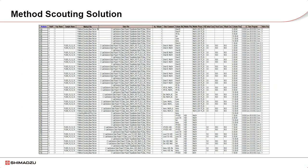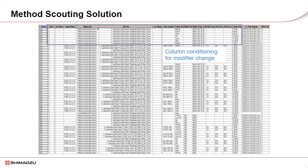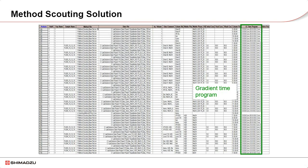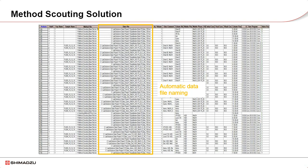By specifying just those few parameters in the user interface, a batch table is automatically created that prepares the columns and takes care of any equilibration necessary between runs, allows for an individual base method file with detector parameters to be used for all of the methods that are created, creates the gradient time program as specified by the user in the graphical interface in the batch table, automatically names files and puts them into user-friendly directories so that equilibration runs can be examined but don't clutter up the data that you're looking for.